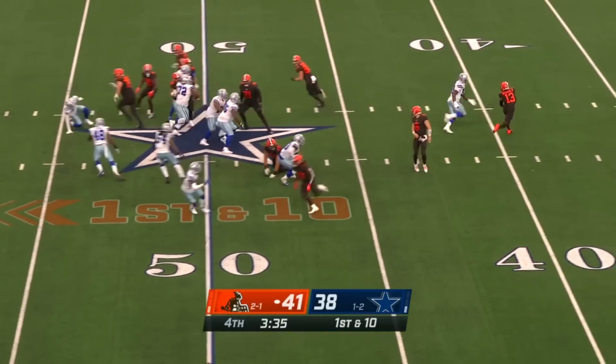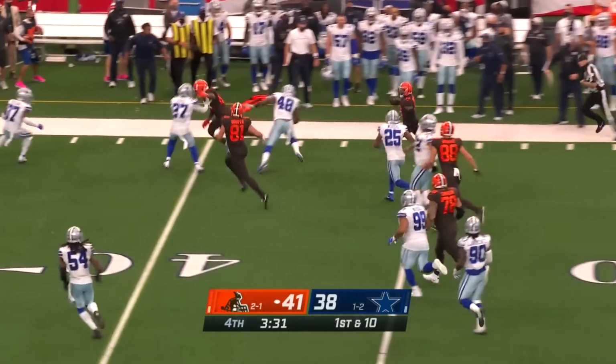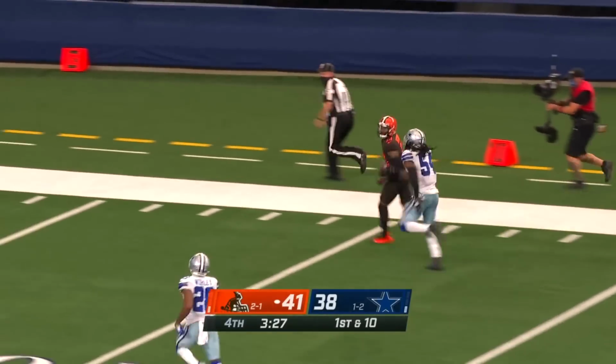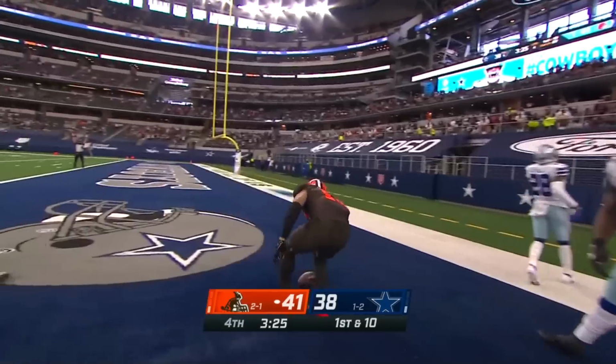Mayfield on a fake. Flip to Beckham, and he gets away. Now Beckham has room to run. Odell Beckham cuts back. Odell Beckham Jr. All the way. Touchdown, Cleveland.